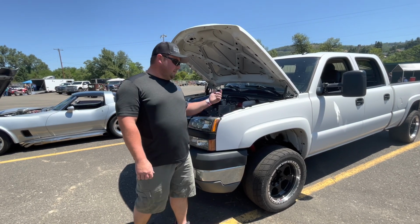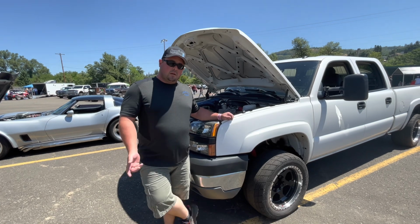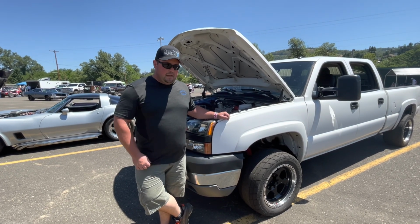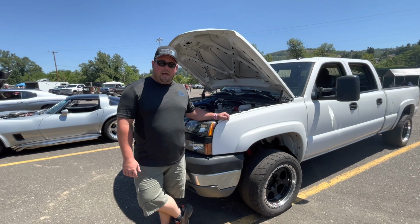It's got a Danville Stage 2R in the valley with an 88 on top. We're running 100 over injectors. We're running a 12 millimeter XG pump in the valley. It's got its rods, pistons, still stock crank in the motor. Nice. 20 over. But yeah, it's a lot of fun.